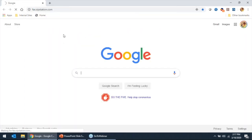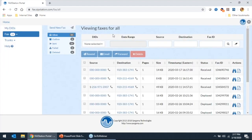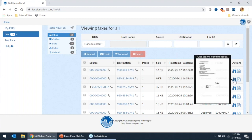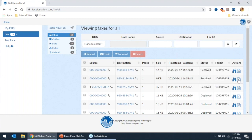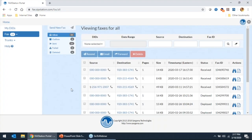So fax.sipstation.com. And I'm going to log in here real quick. And this is where I can go. I can see all of the faxes I have access to. If I go over here, these little binoculars will give me a quick idea of what it is. If I go over to the PDF, I can click on it, get some detail, download it. And I can set it up so that these can go straight to my email or to a group email or whoever's email I want them to go to.